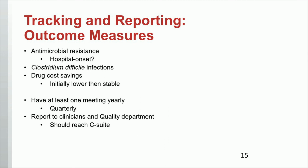And make sure this reaches your C-suite, your CEO, your chief medical officer at least once a year, which helps with that quality reporting. They have the ear of the CEO usually, so making sure they find out the good work. Maybe not everything you did all year, but the highlights of what you accomplished tells them where their money's going and that it's worthwhile when you ask for more money to get more positions or more time later.